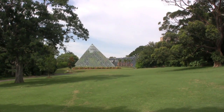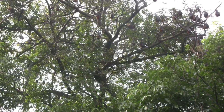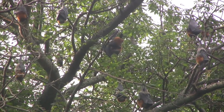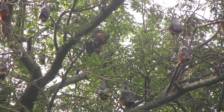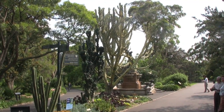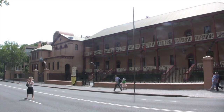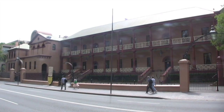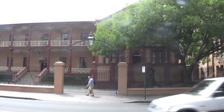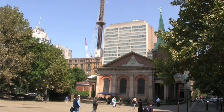That's the Sydney Tropical Centre. The gardens are home to a large colony of grey-headed flying foxes, the largest bats in Australia. The Art Gallery of New South Wales. The New South Wales Parliament House is the oldest public building in Sydney. And St James's Church is the oldest church in Sydney, in Australia in fact.